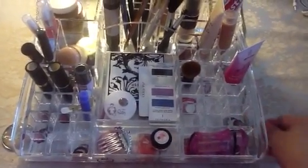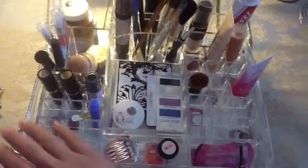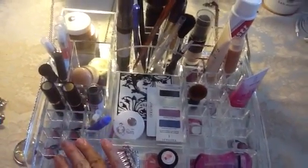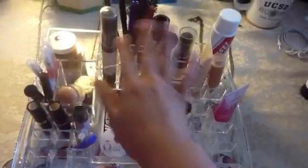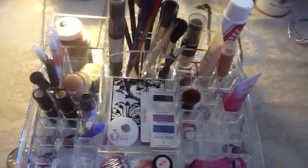And I've kept part of the plastic covering, as you can hear. But for the most part, it gives me places to put my lipstick and lip gloss and all of this stuff. So I thought I would share that with you.